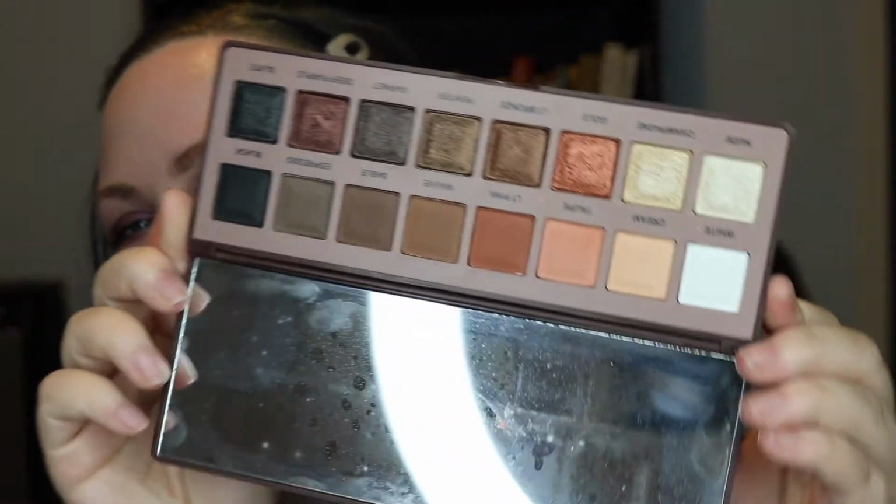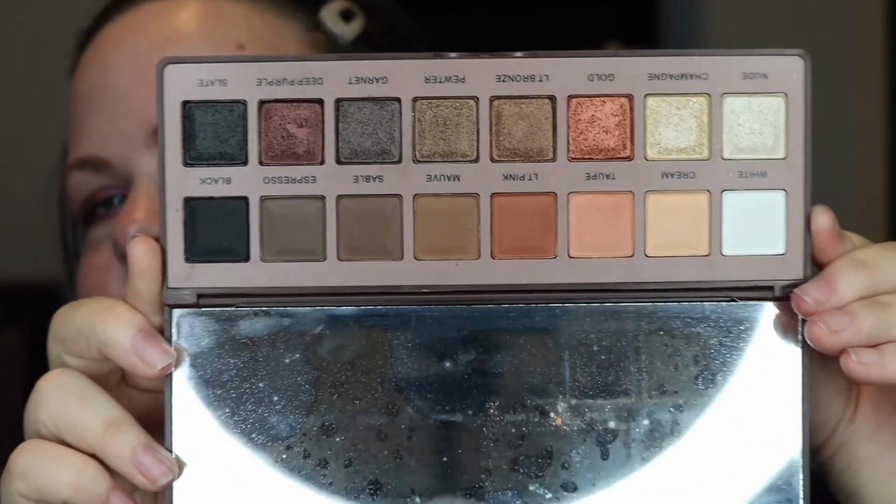But yeah, this palette is just the bomb. It's the bomb. But seriously, this palette's so good. I highly, highly recommend it. I wear it all the time.